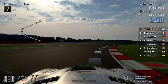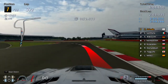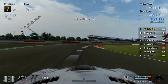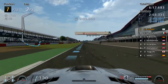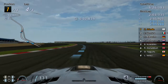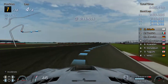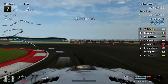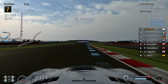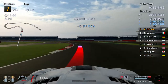Perfect. Very good. We need to try and pull away from the Italian behind us. Awesome. Right, coming on to the final lap of Silverstone. Perfect. Awesome. Right, slow down, slow down, slow down.